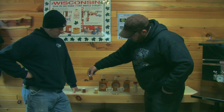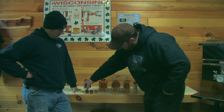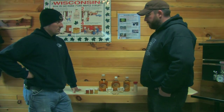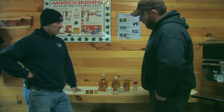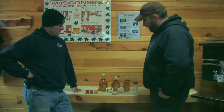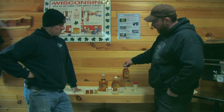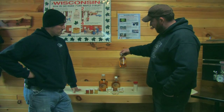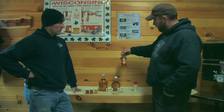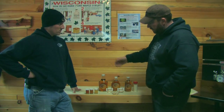This would be an example of medium amber, and this would be an example of dark amber. Then from there it goes to grade B, which is slightly darker than this one, and then it goes to commercial, which is very dark. We predominantly make light amber syrup here. We make all grades, but in a typical season 90% of our syrup will be light amber, then we'll drop down to medium towards the end of the season and make very little dark amber.